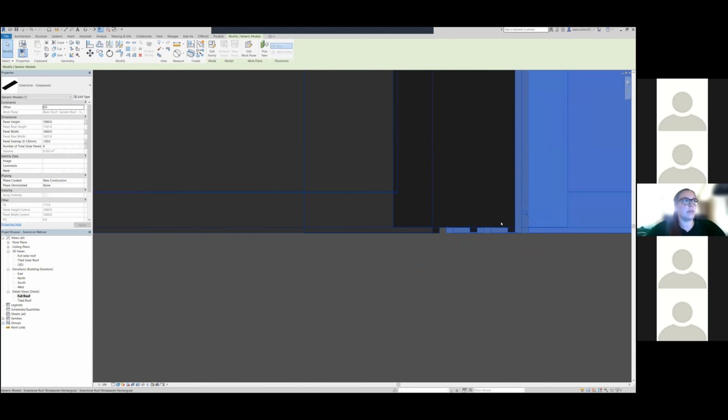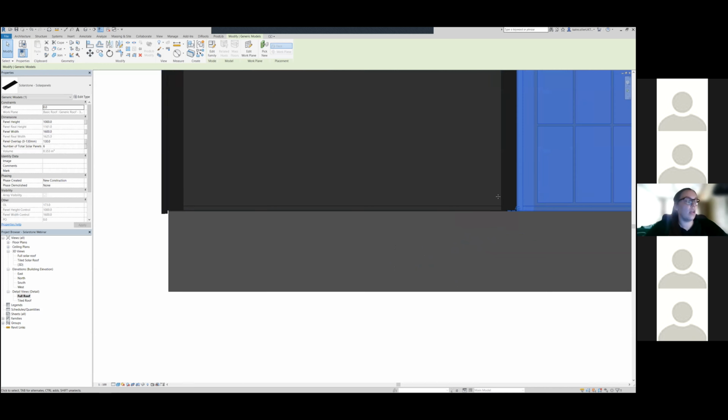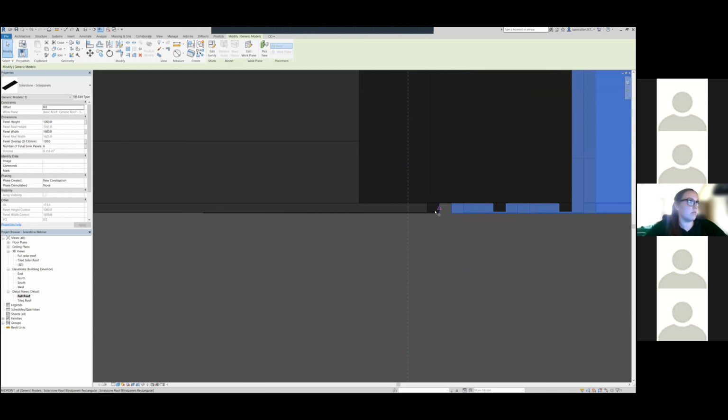And the spacing between blind panel and solar panel is correct. And after that, just copying up.